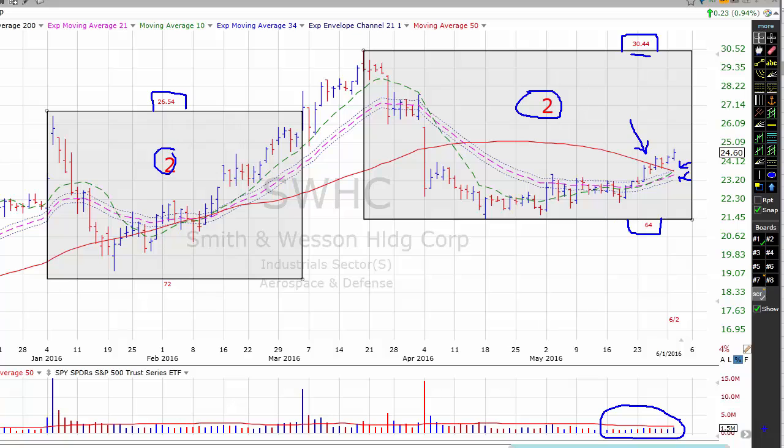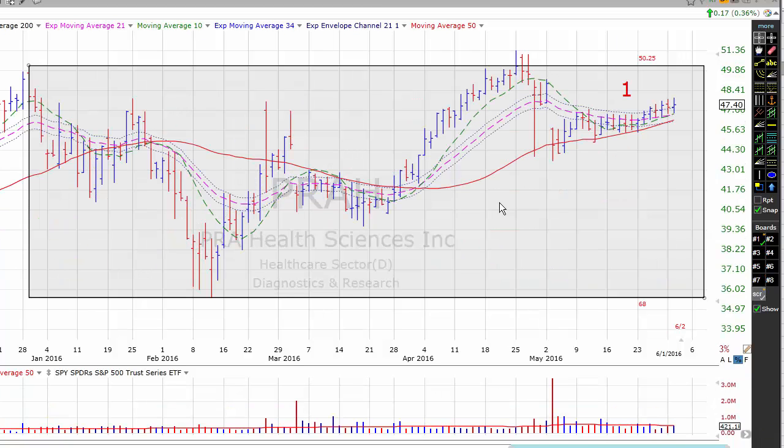Next, let's take a look at PRA Health Sciences. PRA Health provides outsourced clinical development services to the biotech and pharmaceutical industries via 70 offices. The stock has been working on this first stage base going all the way back to January. We attempted to break out of that base, but never actually closed above the pivot point here in the 50-25 area. And we continue to work on the first stage base.